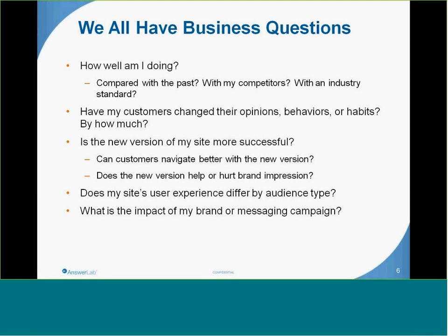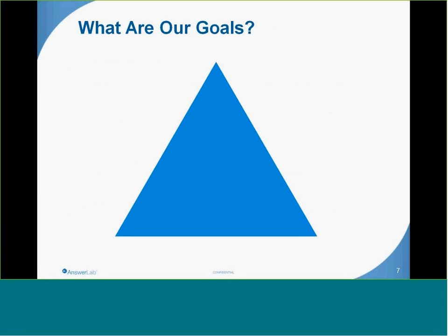So these are all kinds of high-level business questions that we might get asked by our boss or our management team. And these all tie to one key point, which is goals. We all have goals, and we're trying to define our goals. So maybe it's improving our website user experience, improving our brand or messaging in the marketplace, et cetera. And oftentimes these goals pertain to things related to change, like lift, impact.